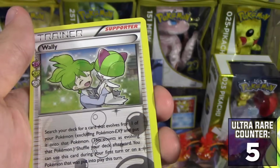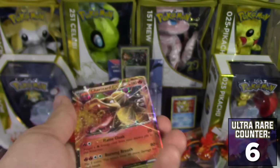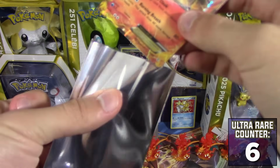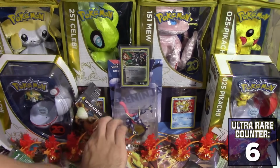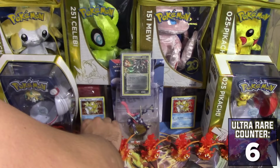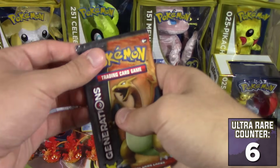All right, I see you. Ooh, Charizard EX, yes! Very nice. I'm happy with that. Another pretty decently valued card. That card's about 20, I think? Pretty close to 20. So that's 4 Ultra Rares on mine, 2 out of yours. Careful, Charizard Gold Star. He's fallen. There we go. All right, just had to clean that up.